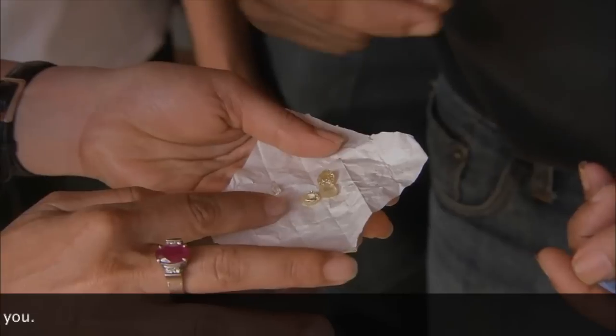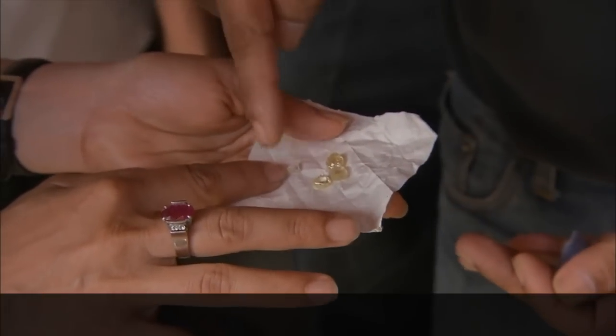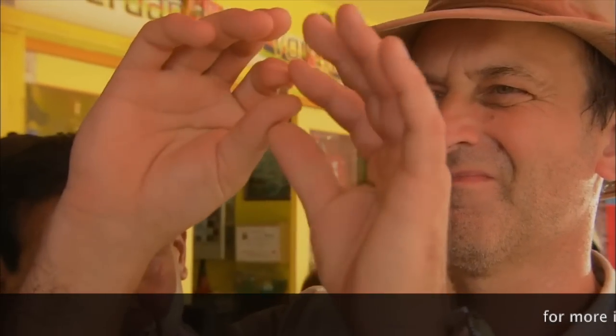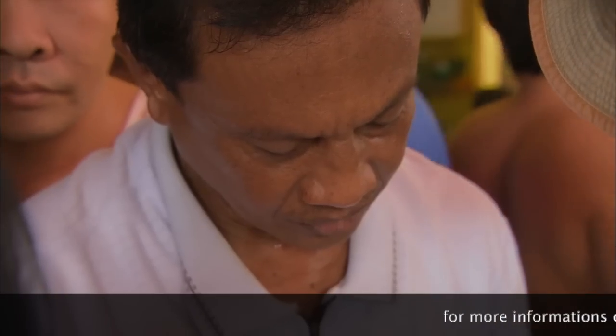But here you can bargain. How many carats is this one? That's more than 2 carats. Which color? Yellow. It's a colored diamond. Deep yellow.